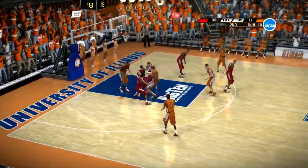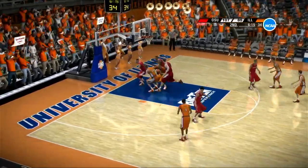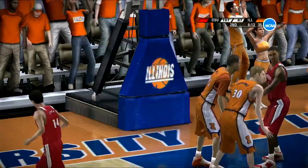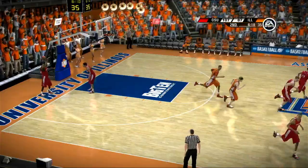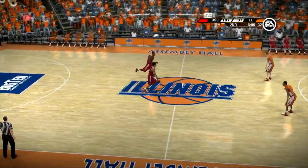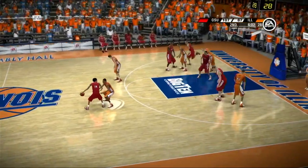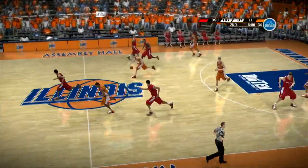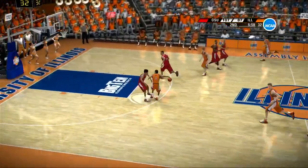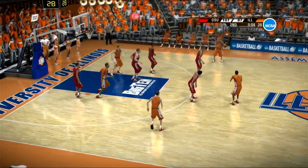Didn't give it to him down low, going the other way. He throws it up from downtown, way off target. Illinois is showing a bit of a run here. Things are going their way right now. Jumped in front to take it away. Moving it around the perimeter.